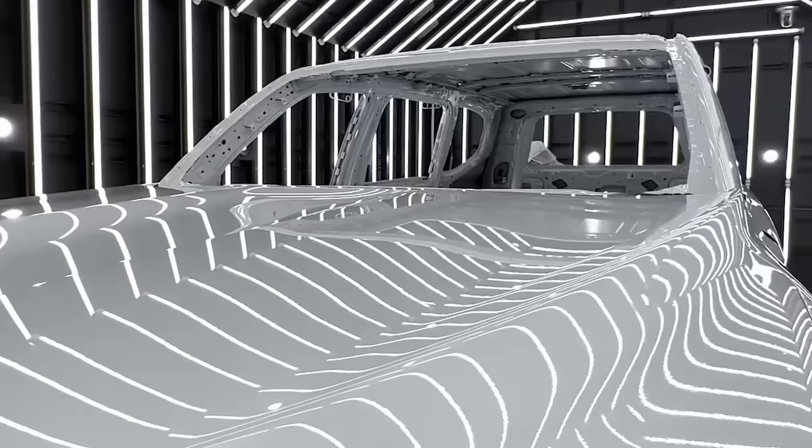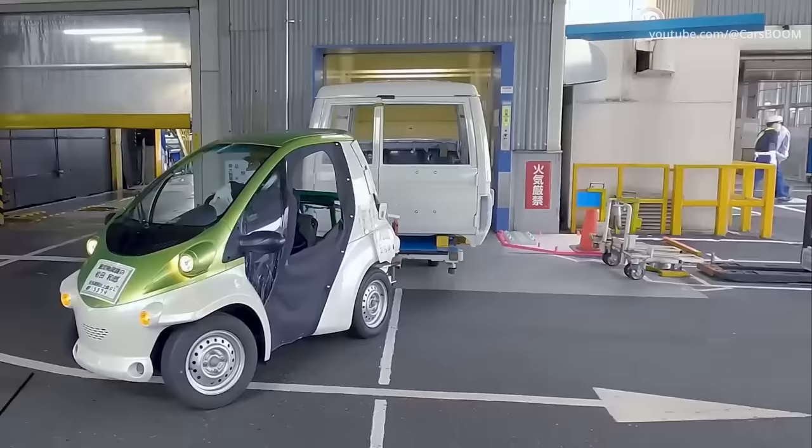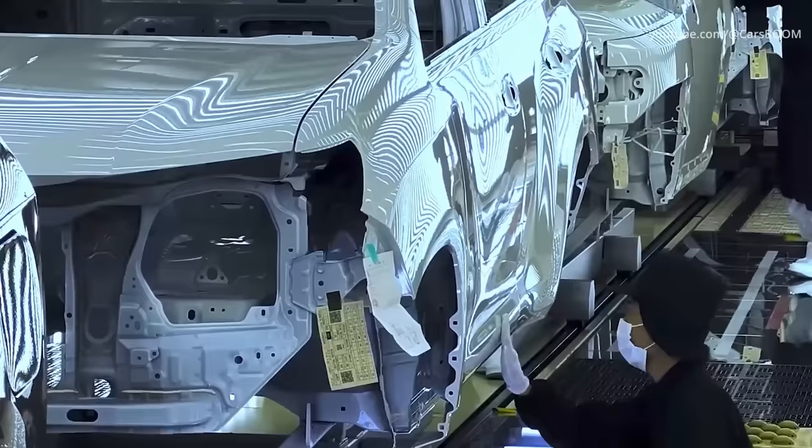Baking in the paint improves durability and creates a beautiful finish. Heating at 150 degrees C for 20 minutes dries the surface and makes it hard. Workers check carefully to catch any imperfection. Inspectors rigorously check the paint surface, looking at the reflection and touching it by hand.